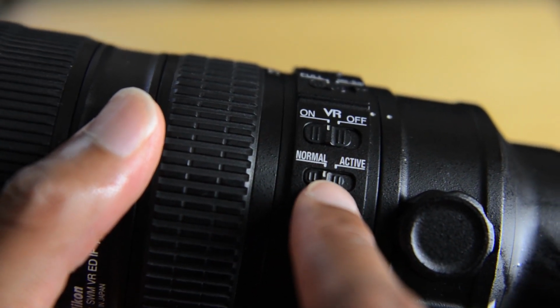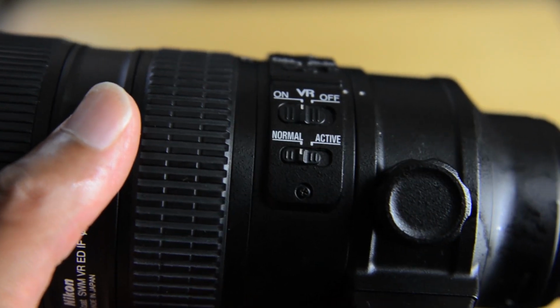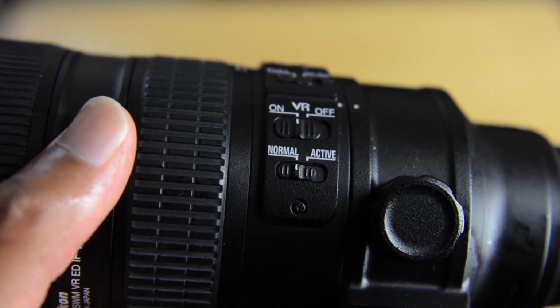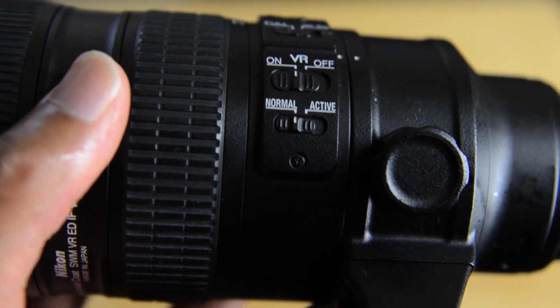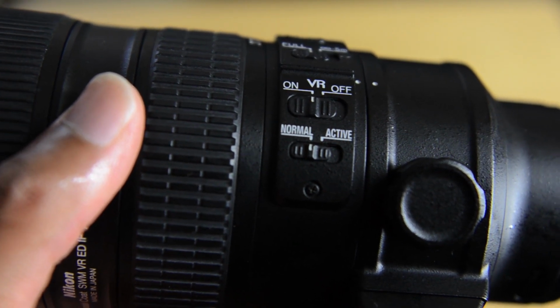And then we have normal and active modes. Normal is pretty much just for, you know, everyday handheld shooting. But if you are shooting from a moving vehicle, plane, helicopter, boat, whatever, then you put it on the active setting, and the lens looks for more erratic movements and supposedly cancels out those a little bit better.